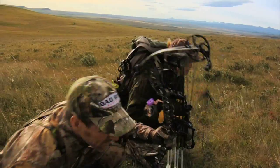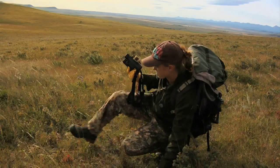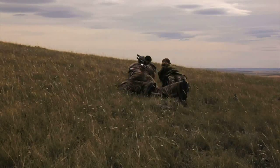So we got the wind in our favor, got on the backside of the mountain, and started our stalk on 13 bucks. It required a lot of belly crawling, a lot of stalking, a little bit of coaching from Megan, but pretty soon I found myself 50 yards away from 13 mule deer bucks.